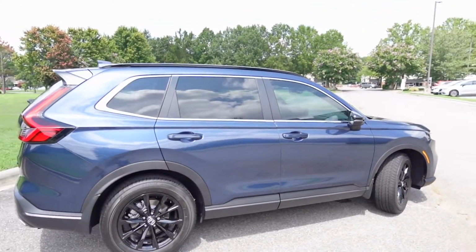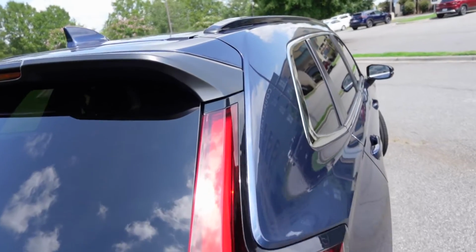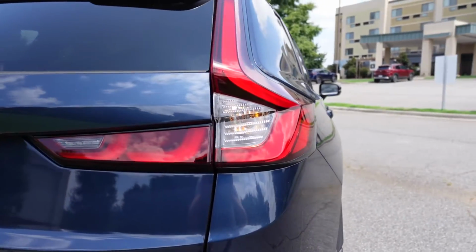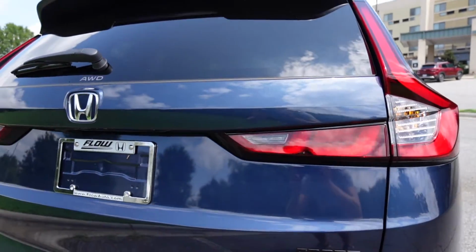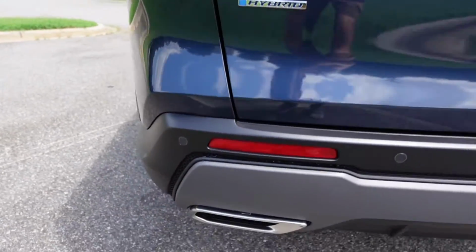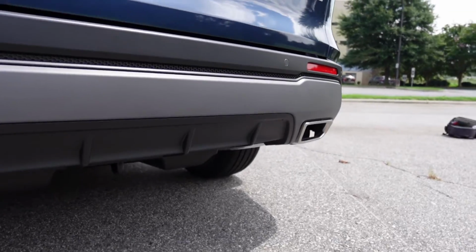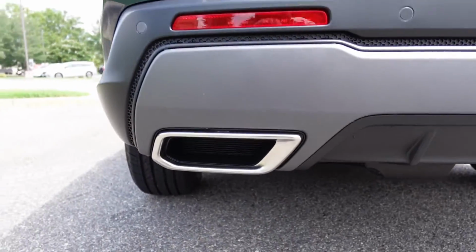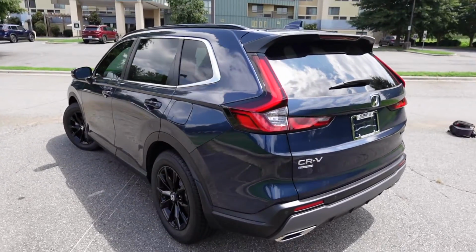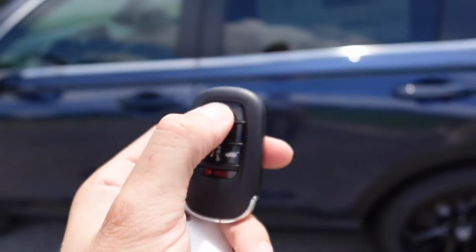Nice profile overall with good proportions, sharp lines cutting in the back, and you can see how the taillights make their way all the way up to the integrated spoiler. They have a pretty nice look to them. I like the design, has a pretty aggressive look overall. Got the all-wheel drive badge and Honda logo, CR-V hybrid, and then down below some silver and plastic trim, more rear-facing parking sensors, and then you can see your exhaust tips. Got a fake one on the left, the real one is over on the right, and overall the lines come together very nicely. Taking a look at the key fob, you get lock, unlock, remote start, and the power liftgate.